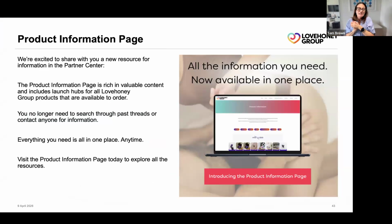Oh my God, our marketing team is amazing. They created a product information page. Can I get a round of applause for them? It has everything you need in one place. If you have any questions about any of the products, it is all in this one area, which is pretty incredible and definitely helps us all out a lot. This was just introduced, and it is also going to be on the B2B lovehoney group site. You'll have all the products and the information you need in one place.